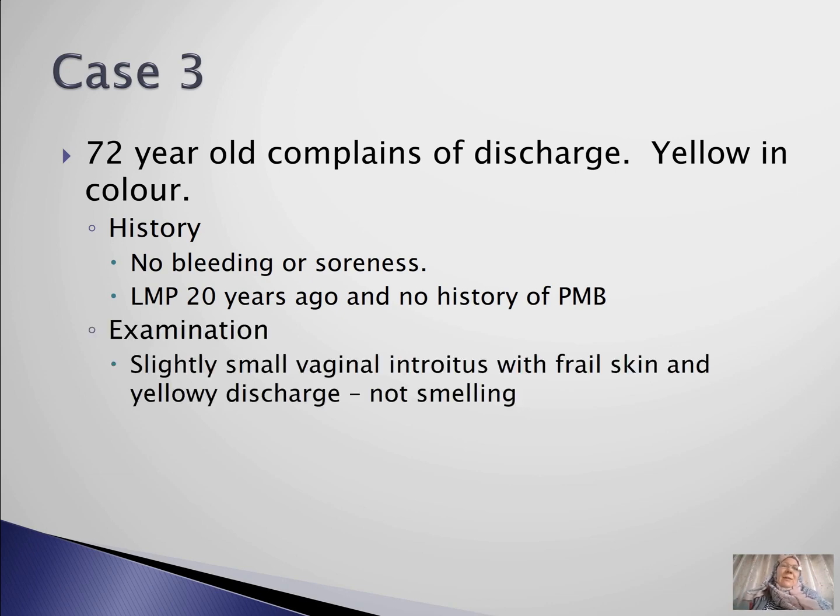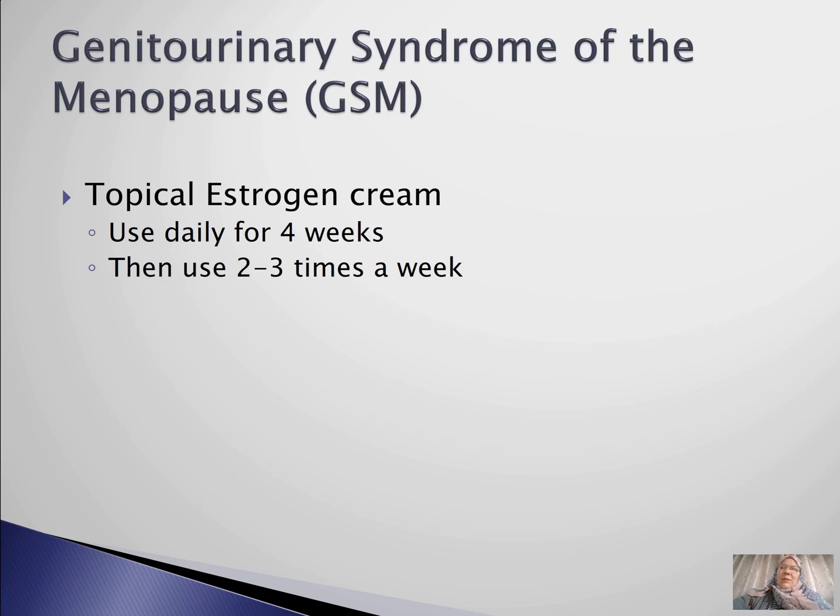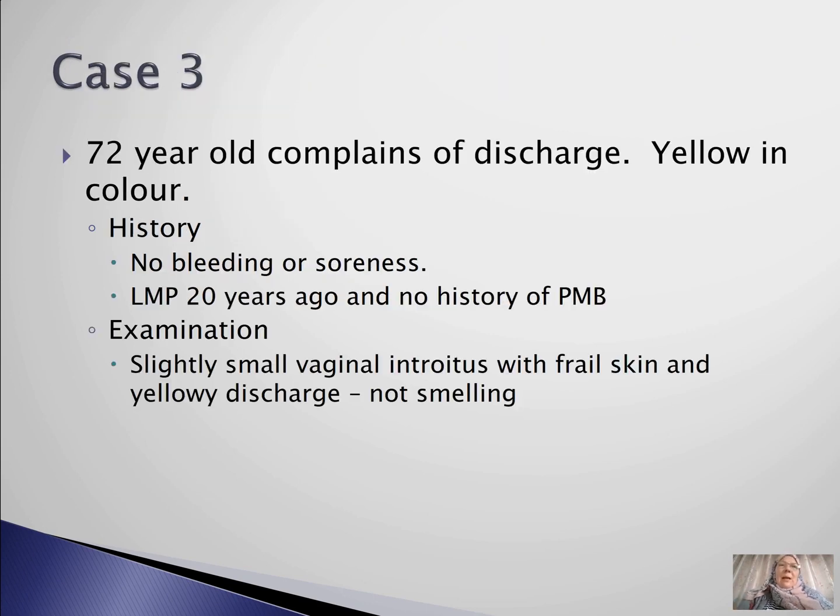In the examination, there's a slightly small vaginal introitus with frail skin and a yellowy discharge, but it's not smelly. There's no odor associated with this. Okay, so what do you think could be the cause for this patient's problems? And you're absolutely right. As she denies any other symptoms, especially she denies bleeding.